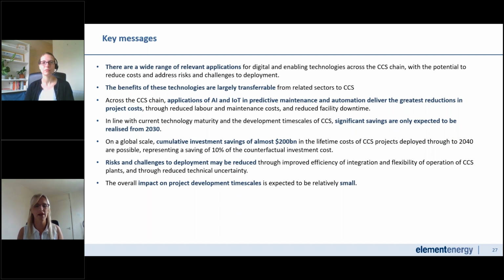Yeah. Okay. Can you please elaborate on what is meant by virtual commissioning and explain how this is expected to reduce risk? Is there not more risk when human contact is removed from the process?